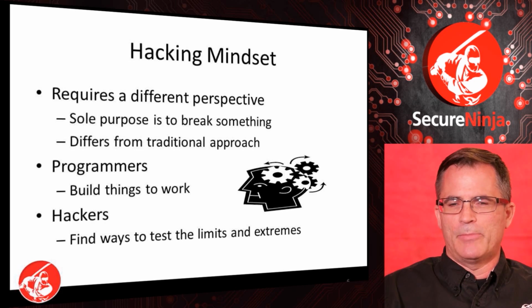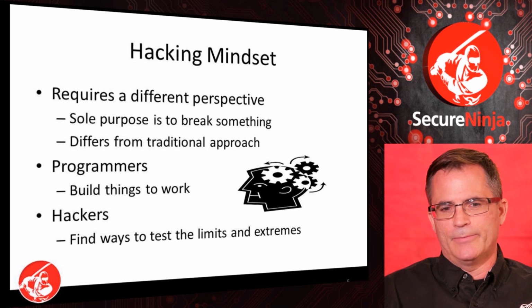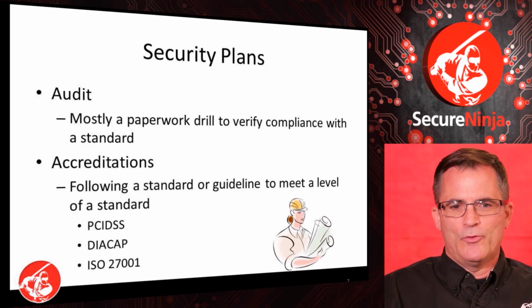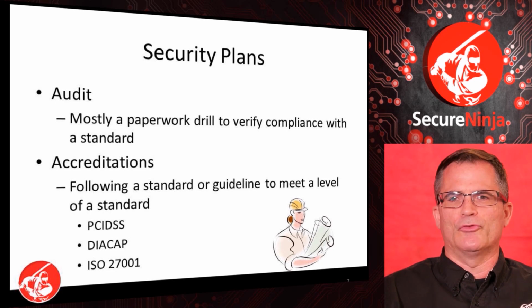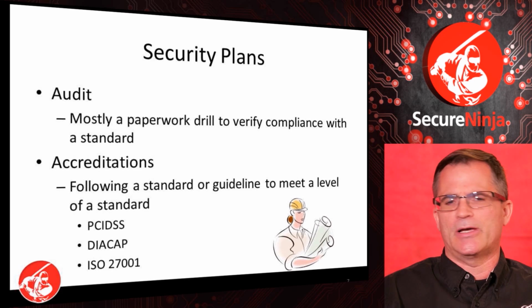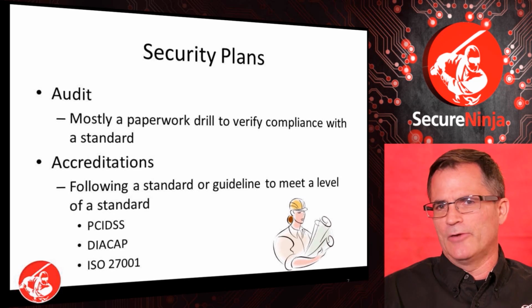You want to break out of that boundary and test it to the extreme. So we do this as part of what we call security plans. We have an audit, which is pretty much a paperwork drill. This is your compliance with different standards. You have a lot of different standards out there. You have accreditations, follow a standard or guideline to meet a level or a standard.